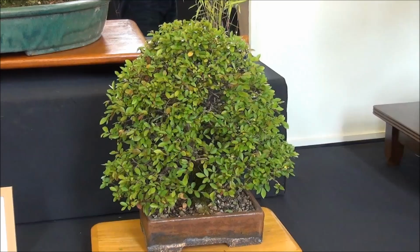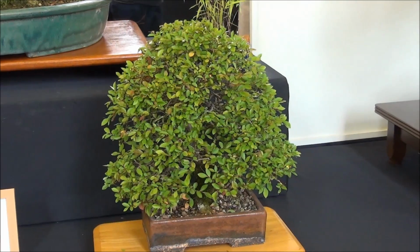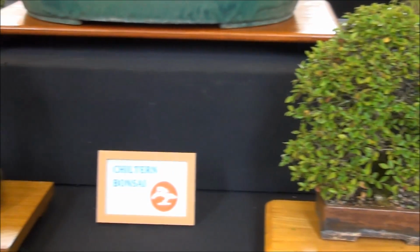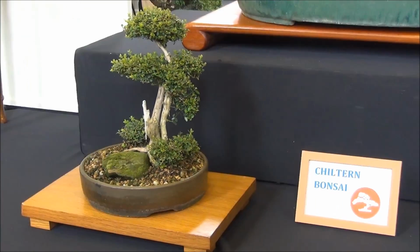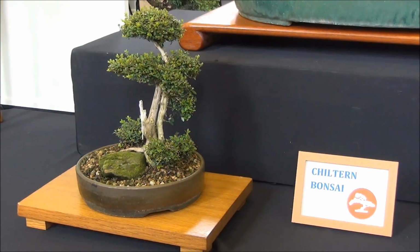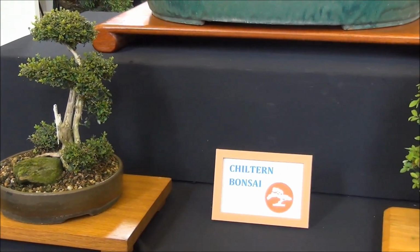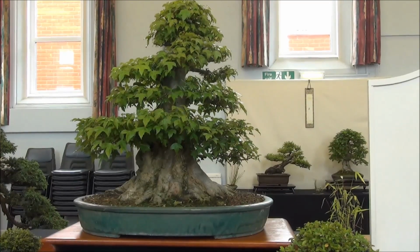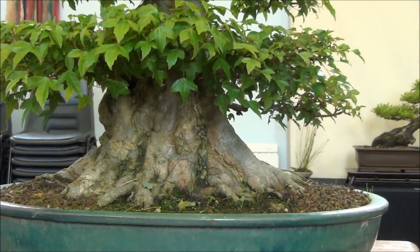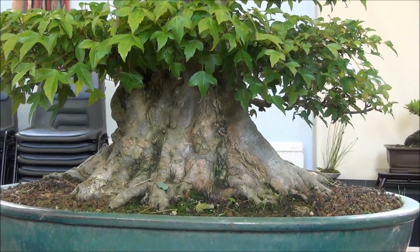This is the other side of the big Trident Maple, and it is surrounded by two small trees, a Chinese elm that we are looking at, and then over here is a Lonicera, again beautifully styled, and the trunk seems to be whitish, but that's the way these trees are. And that's the other side of the Trident Maple, and again another close-up of the Nabari and the trunk where they meet.